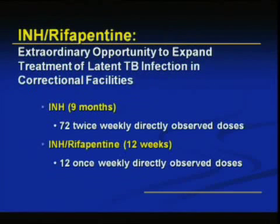So as I've already said, this is really an extraordinary opportunity for corrections to provide LTBI treatment to inmates who often have eluded traditional public health networks. Those with HIV infection who are not on antiretroviral therapy. You can't give this regimen if you're on antiretroviral therapy, but one of the things we're looking at in the Bureau of Prisons, particularly for inmates with high CD4 counts, is to give them their treatment for their LTBI first and then start their antiretroviral therapy.